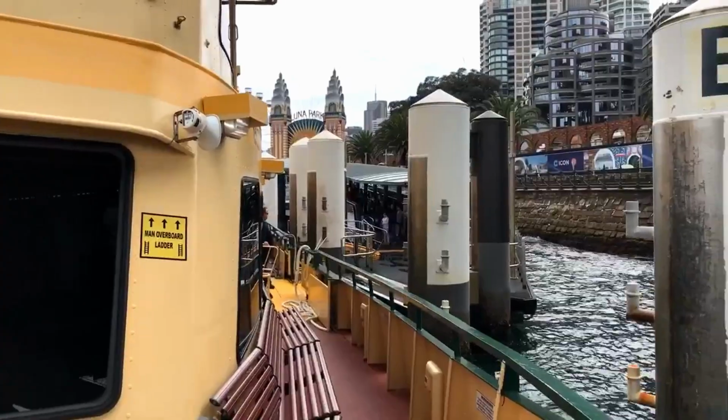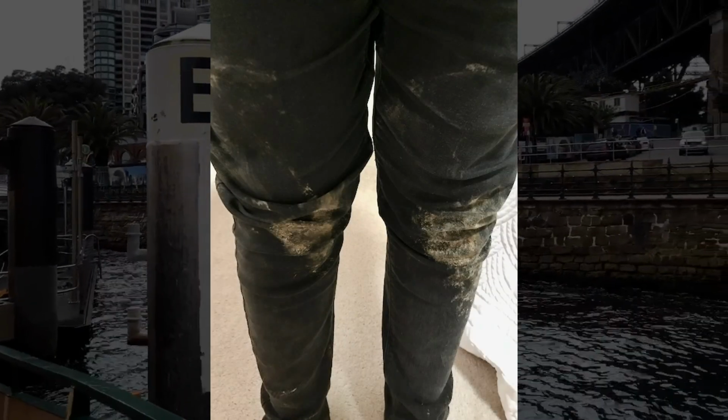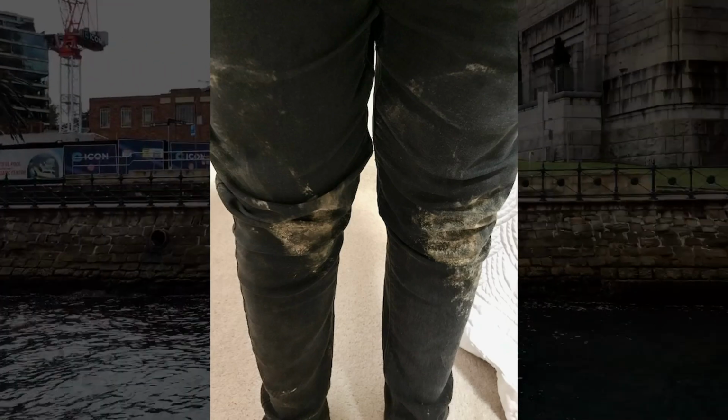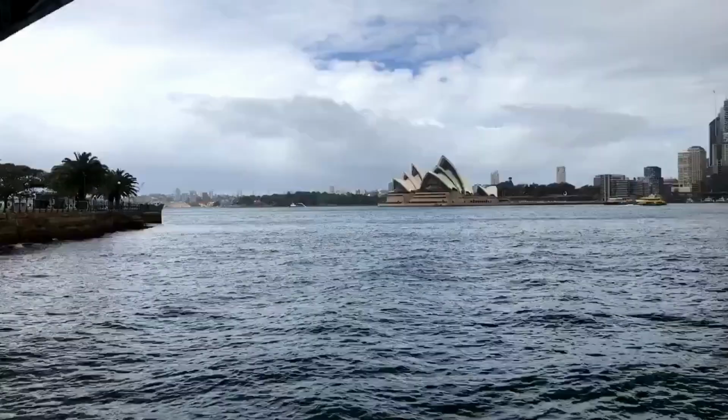Okay, let me show you this. Oops, this is bouncing me around a little. You can tap on the picture and it'll fill your screen. That's what my legs looked like this morning after I took my spectacular fall.